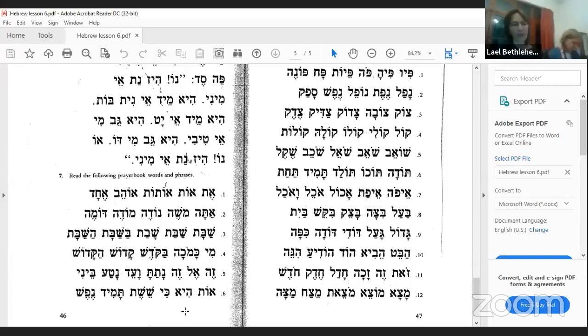And then here's what they do. They carry on. Ot hi. Beini uvein b'nei Yisrael. Ot hi. Ki. Sheshet. Tamid. And nefesh. The word nefesh means soul.